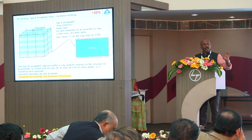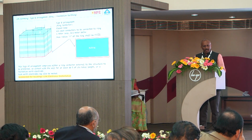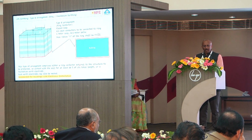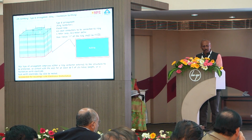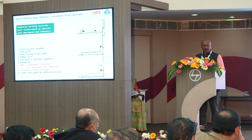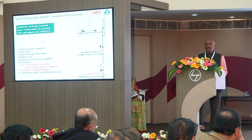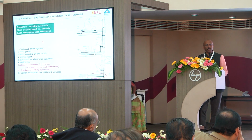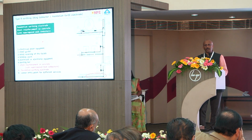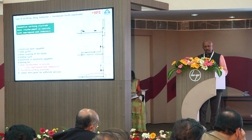No, this is type A ring, we are only talking ring, that is the next one. Then this type of arrangement comprises either a ring conductor external to the structure to be protected in contact with soil. The last type of ring earthing is called foundation earthing. Foundation earthing means a grid which can be in the soil or inside concrete if the concrete is in touch with the soil. It can be used as a type B earthing. The most efficient way is type B earthing.